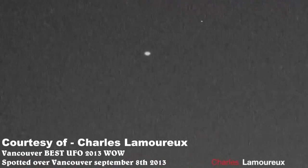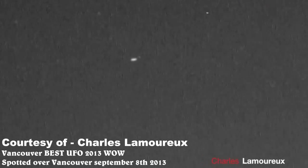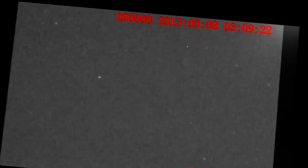Okay, finally, getting some action tonight. I got an object here that's tumbling. This is directly about 60 degrees in the west. I just spotted two UFOs earlier. Actually, it was an orb, I believe. 15 minutes I've been following it now.